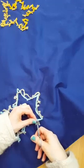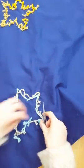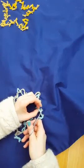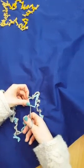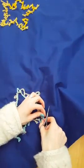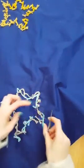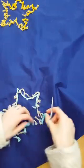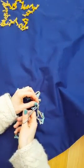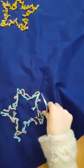So this is a blue and tan star. All right, tighten these up. I'm hoping that they will actually felt up really nice in the wash and not just come undone. I mean, they should just felt up, but you know, you get scared.